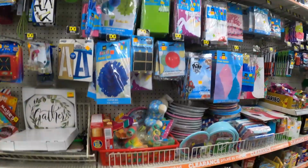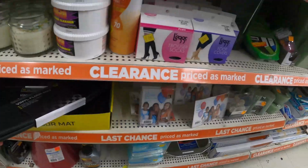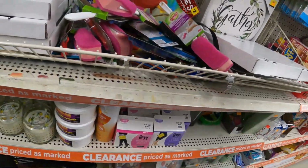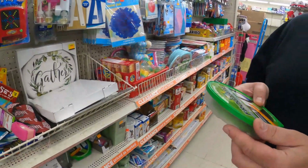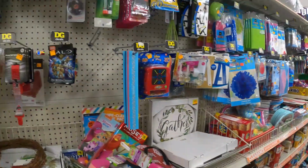This is awesome. Yo, they got legging foot covers. Frog tape. Oh, dude, that would be nice in the front of your car. Mine's all jacked up, yeah. I gotta stick it down though, because there's no carpet in my car, so it's just the rubber. How many feet is this? 94 inches by 45 yards.